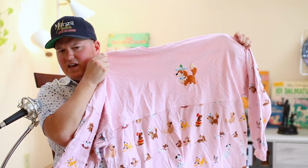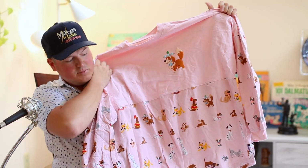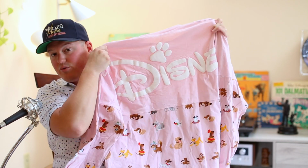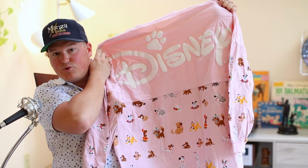In recent years, the Walt Disney Company began putting out dog merchandise because they know we love Lady and the Tramp. We love all the dogs of Disney, especially Lady and the Tramp. So look at these. The way these are done, fantastic. Disney began over the years putting out stuff like this, spirit jerseys with the dogs on it, and capitalizing on the fact that people love both dogs and cats from the Disney movies.